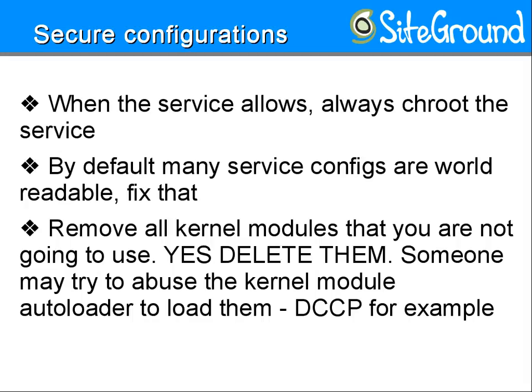By default, many services have configs that are world readable. I prefer to disable this, so make them only root readable or readable only by the user that this service will run as and nobody else. This way, you wouldn't leak configuration information for your services. Sometimes configuration information is very important for the attacker because depending on your configuration, there would be different ways of attacking you. So preventing this information from leaking from your machine is very important.